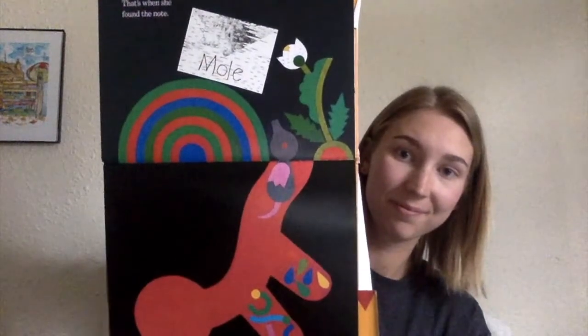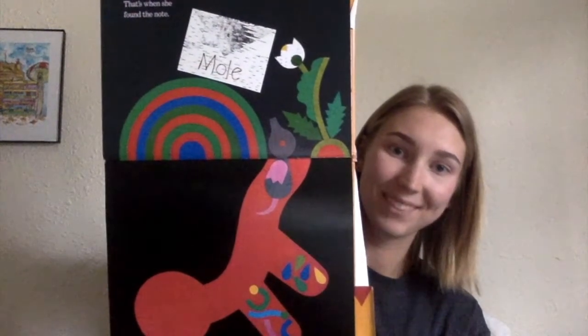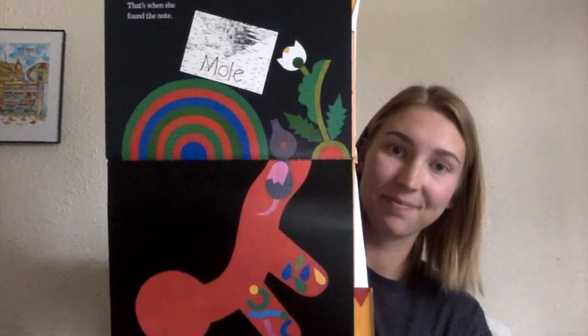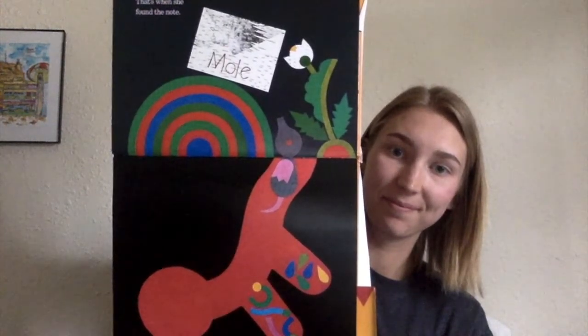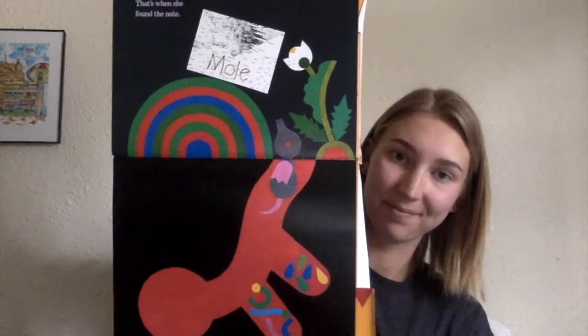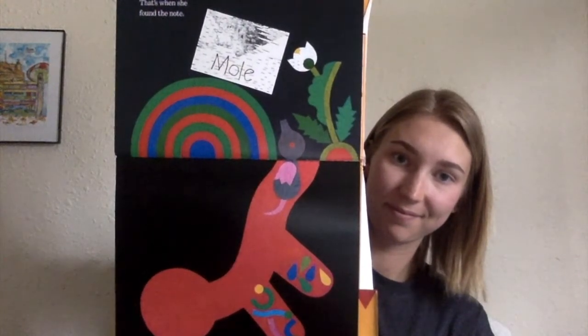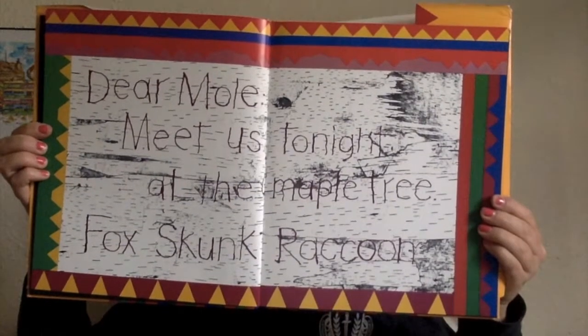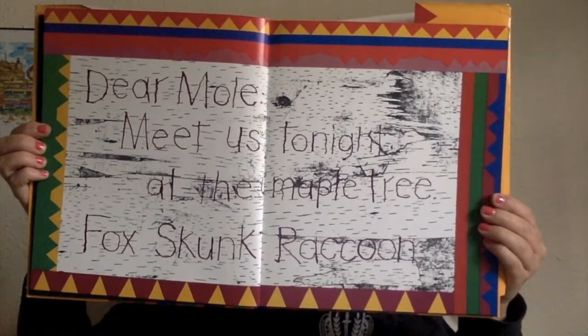Digging tunnels was what Mole did best, always on the lookout for a juicy worm for breakfast. But once in a while, she took a break and popped outside. That's when she found the note. Dear Mole, meet us tonight at the maple tree. Fox, Skunk, Raccoon.